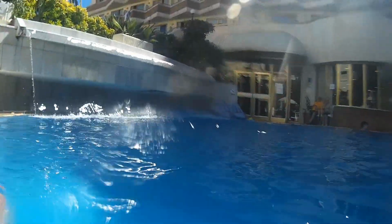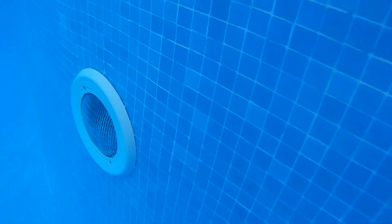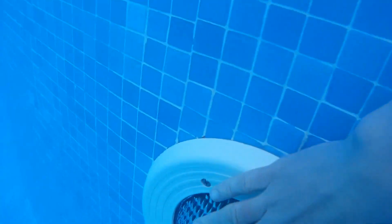The next swimming pool was very freezing. This swimming pool was salted. It was very cold due to the fact that the building was casting a shadow over the pool.